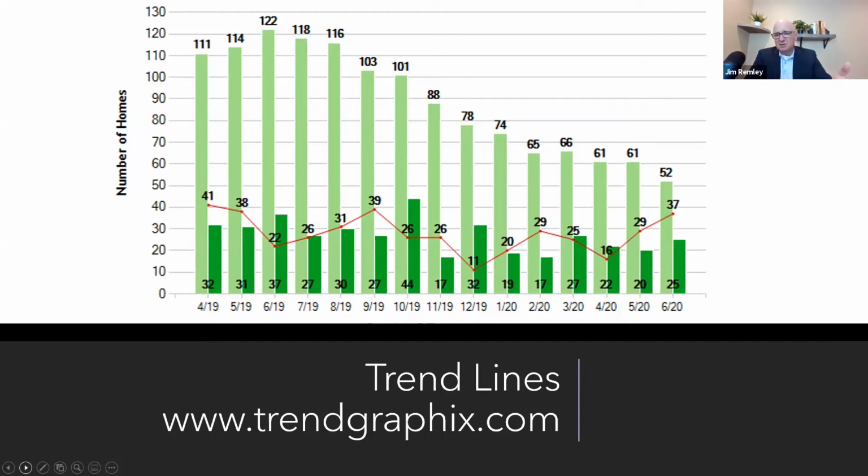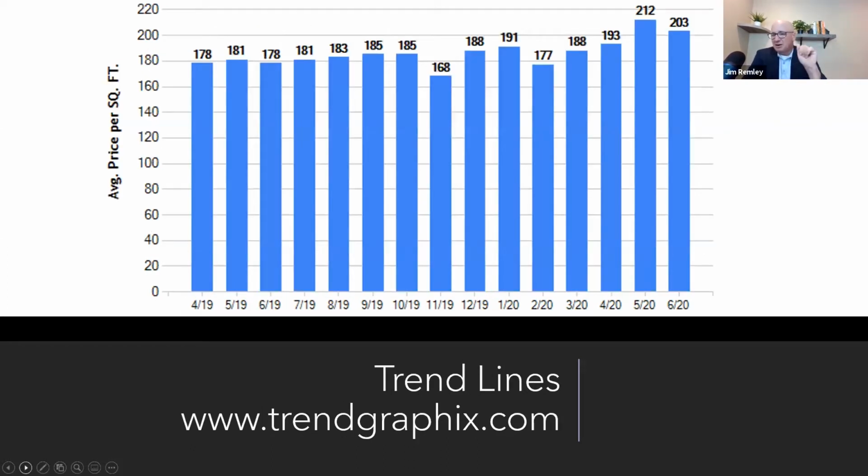This is an example. The light green line shows my little area of the world, 97524. I live in Eagle Point, Oregon. It shows data through June. June in the light green bar shows how many listings are on the market. You can see the trend line going down, down, down. There are 52 active listings in Eagle Point. The red line is the number of pending transactions, 37 pending, so that's queuing up. And the dark green shows the number of closings, 25 closings in June. So that's a good representation of what's happening in the market, and it helps you educate buyers as you're talking to them. This is a representation of what people are getting on a price per square foot basis in the market.